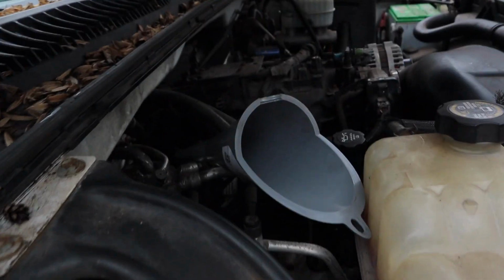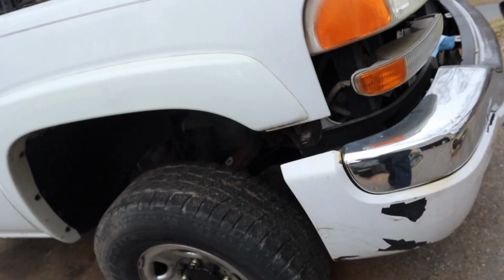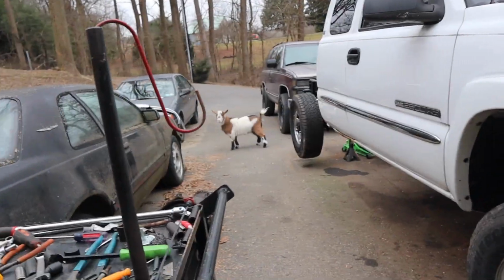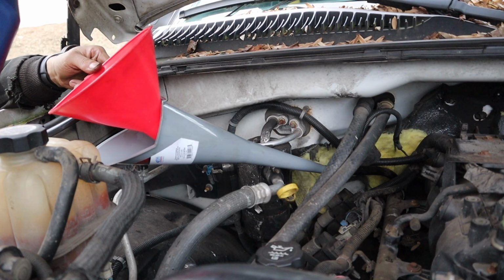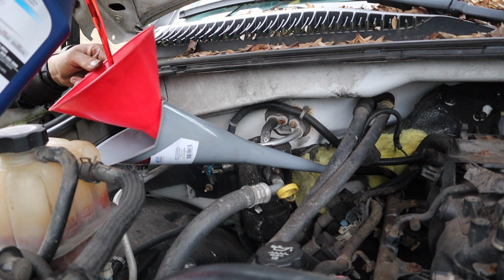When I was out, I wish I would have gotten a flexible funnel, because that's just a disaster waiting to happen. So I'm going to have to fill it slow. What were they saying? I think it's like 7 quarts for a flush, or a change. So this is 4, so I'll put in like 1.5, start it up, let it run through the trans cooler, and then I have the truck leveled now with the jack. So there we go. Pour a little bit in, make sure it doesn't want to leak out. Just have to go slow.